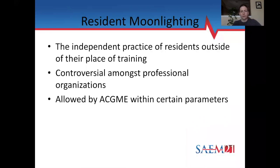So resident moonlighting is the independent practice of residents outside of their place of training. This practice has been somewhat controversial over the years, and some larger organizations such as AAEM or ACEP speak out against resident working independently. Other organizations such as EMRA support moonlighting as a supplement to resident education through our residency.